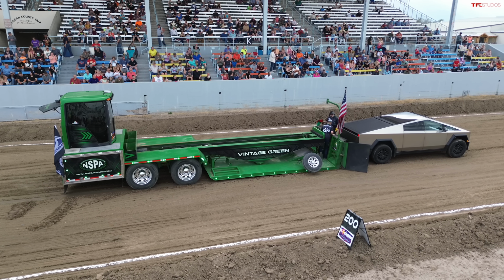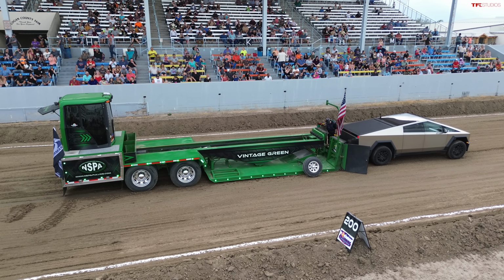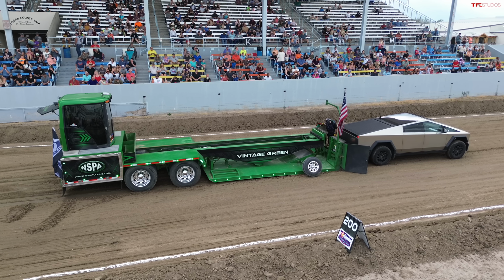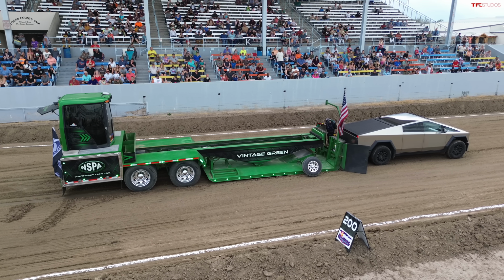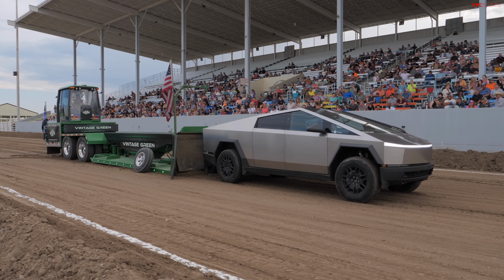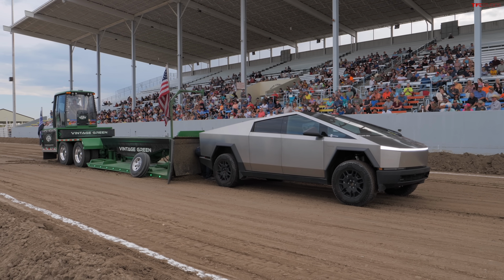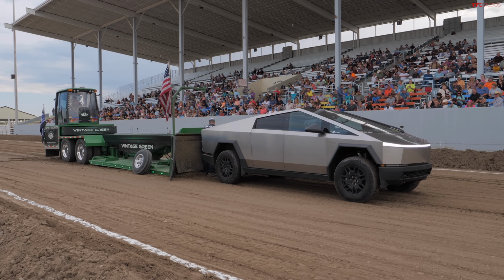One of these days, you're not going to be all electric trucks going and electric tractors. What do you think about that, huh? What? Double electric trucks? That's kind of the response I thought I'd get.